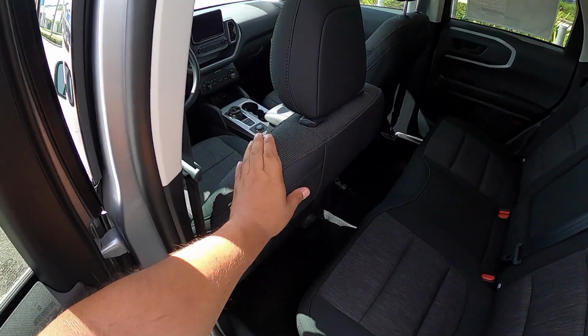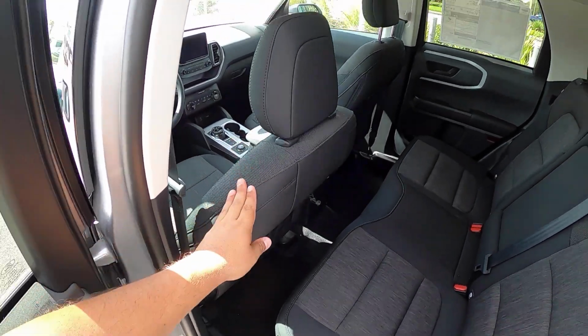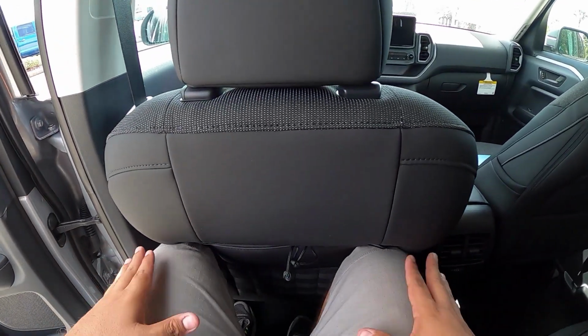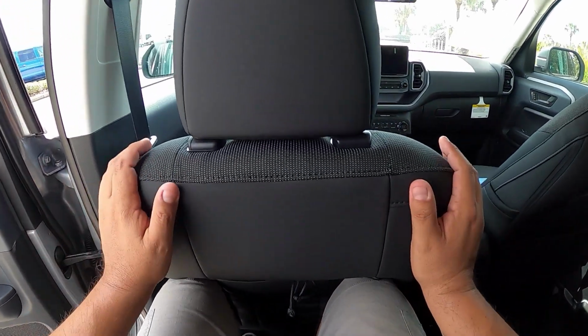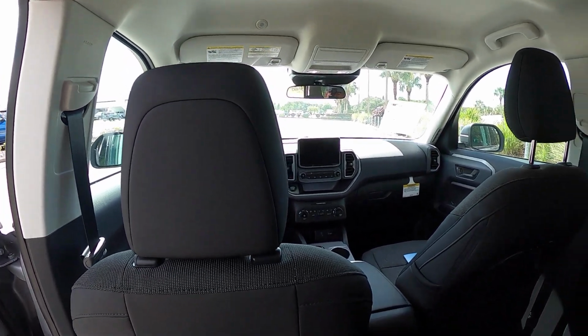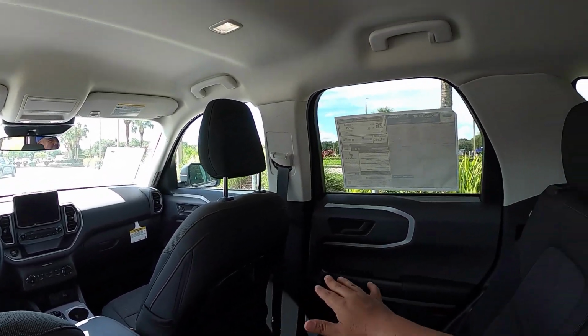All right, guys, I'm gonna do a quick test here of the little bit of space in the back. This is my seat. I'm about 5'10", and I put the seat back where I can sit, but it is tight. As you can see, my knees are up against the seat. It's still tolerable. I mean, it's not too bad, but it is a little tight. But it's not a bad interior, really nice.